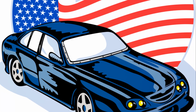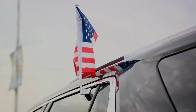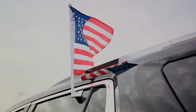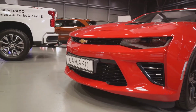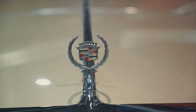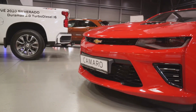This era was all about power, speed, and style, and the American roads were graced with some of the most iconic muscle cars that still turn heads today. One such car that left an indelible mark was the Chevrolet Camaro. Introduced in 1966, the Camaro was Chevrolet's answer to the Ford Mustang. With its aggressive design and powerful V8 engine, the Camaro quickly became a staple of the muscle car scene and a symbol of American power.